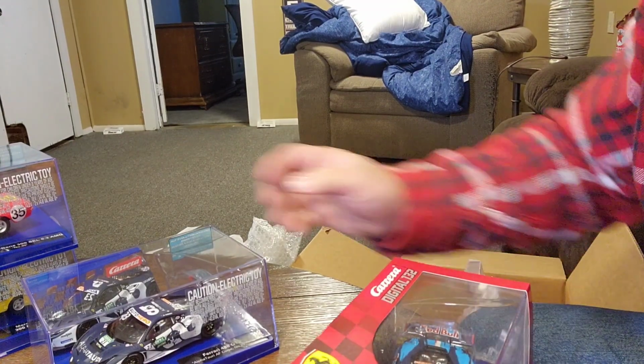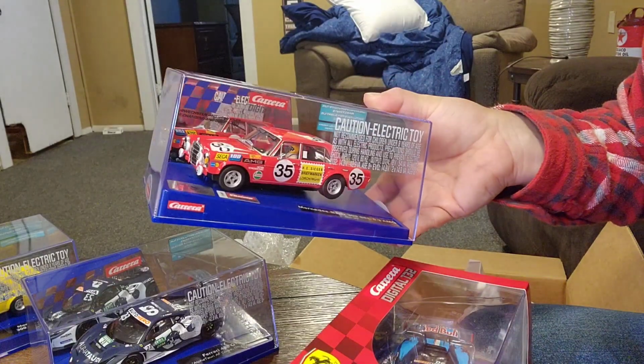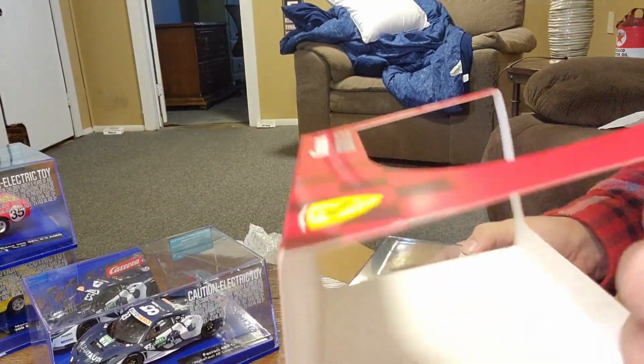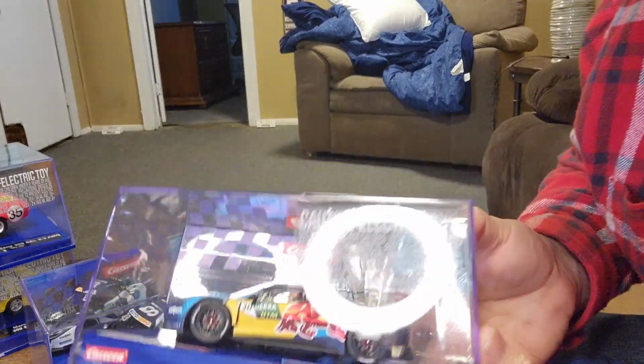Should be pretty simple for all of them, except I've read Carrera did a new rear wheel design on these, and it might be a little difficult. So we'll see. All right, another Ferrari 488. Oh, Red Bull.